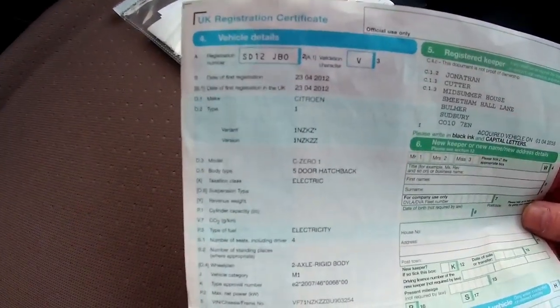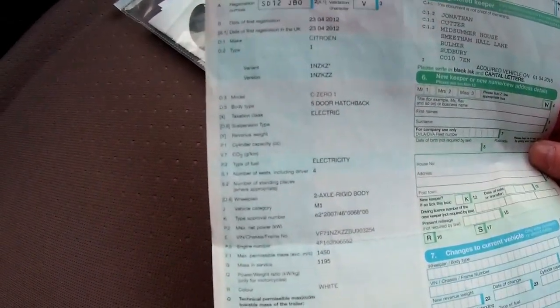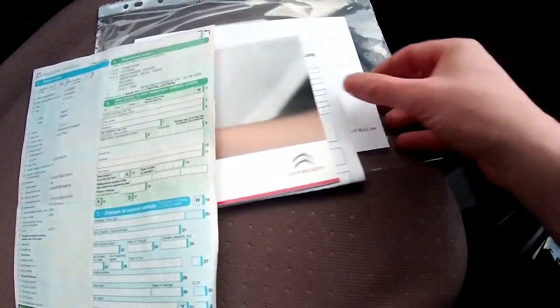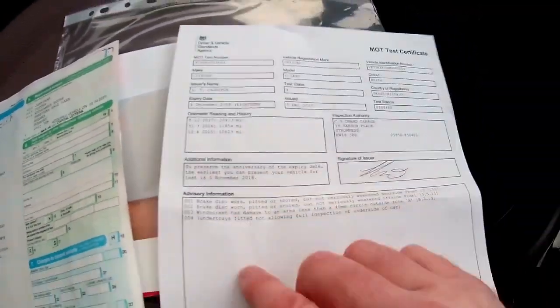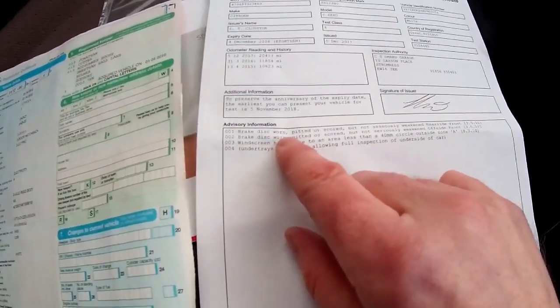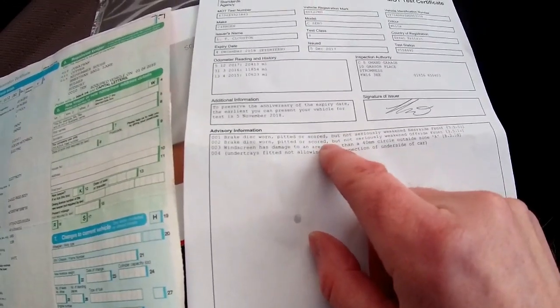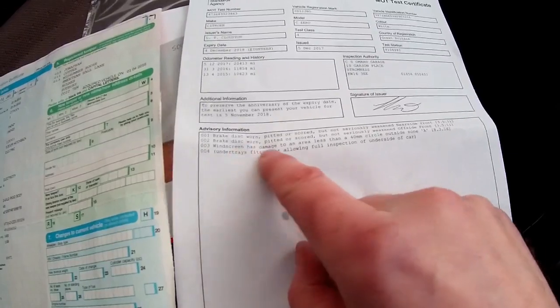So basics of the vehicle are, it's a 23rd of April 2012 car, Citroen C-Zero, taxation class electric. We've recently had the car checked over at CS Omand in Stromness, and its current MOT expires the 4th of December 2018. Just some advisories, being the brake disc worn or pitted or scored. Basically this vehicle's been standing for a while, so it just needs to use the brakes, so the disc will clean up. And there is a crack to the windscreen.